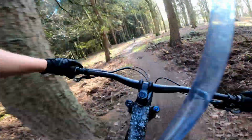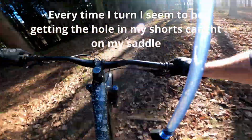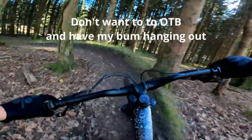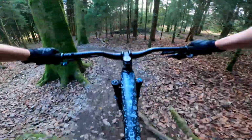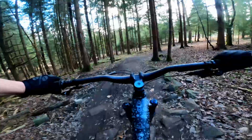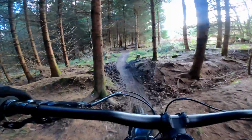I've got to be careful when I turn because every time I turn I seem to be getting a hole in my shorts caught on my saddle. Don't want to go over the bars and have my bum hanging out. I mean, let's face it, no one wants to see that. But despite my wardrobe malfunction, the end sections of this trail had some pretty cool riding. Check it out. Oh, this is more like it.